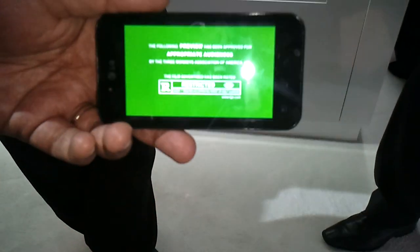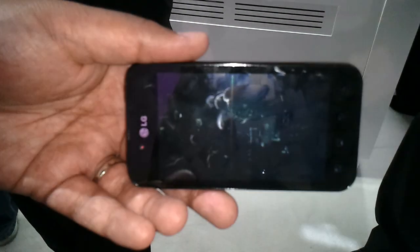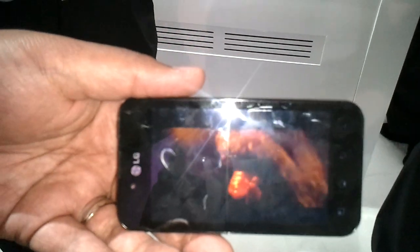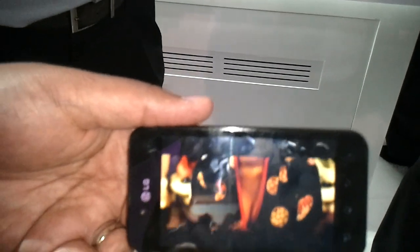But when you're looking at it in sunlight, it's going to be about as bright as if you're looking at it in a dark room. You're going to be able to read your email and your text messages without having to squint or anything. In broad daylight. At the beach while you're sipping on a pina colada.